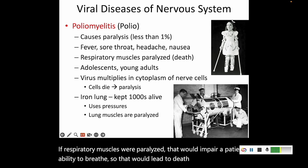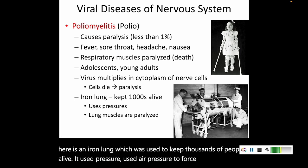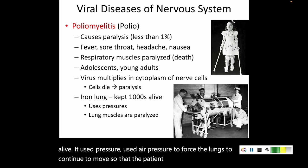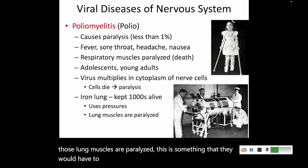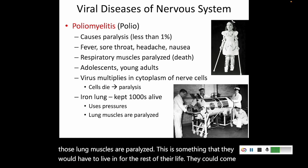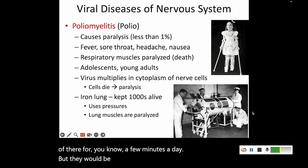So this machine here is an iron lung, which was used to keep thousands of people alive. It used air pressure to force the lungs to move so that the patient could breathe while those lung muscles are paralyzed. This is something that they would have to live in for the rest of their life. They could come out of there for a few minutes a day, but they would be in this for the rest of their life.